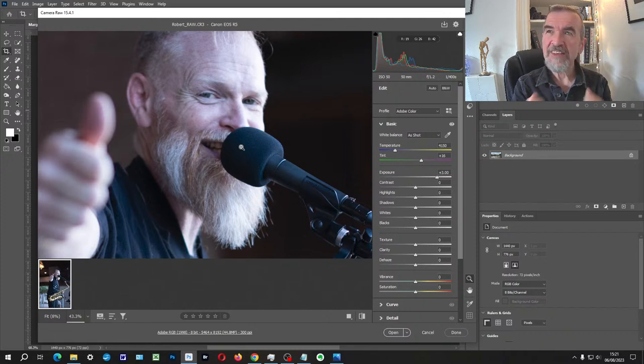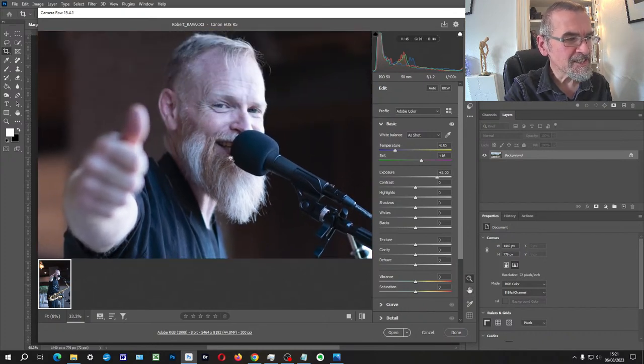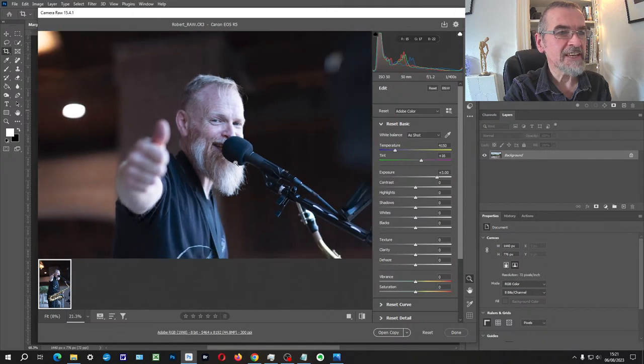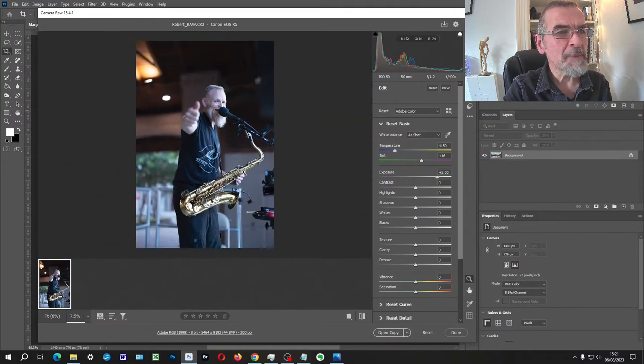Performers move, they rock forwards, they rock backwards, they go side to side, so even though you think you've got it smack bang in focus, by the time you've clicked, they could have moved a fraction. So you have to allow yourself that little bit of leeway. Having said that, we notice it if we zoom into 100%. Once we're zoomed out to 50%, it's less noticeable, or at 33%, it's even less. Certainly on your screen, I would imagine you're not really noticing it at all. So let's go back to what we've got here.